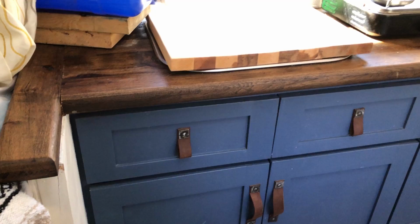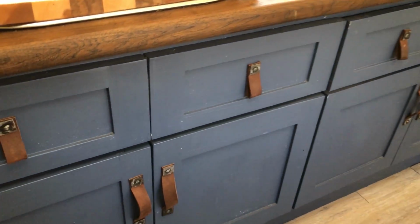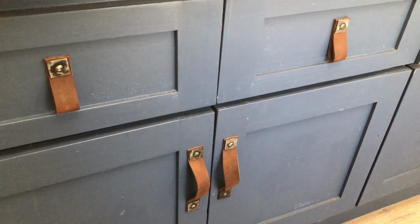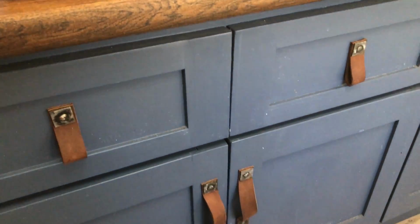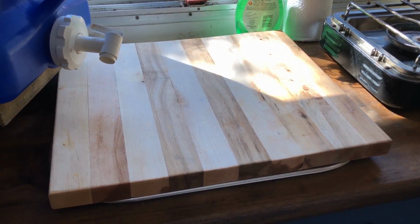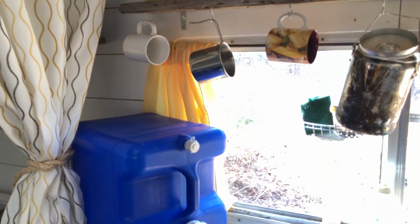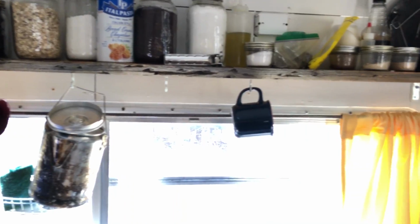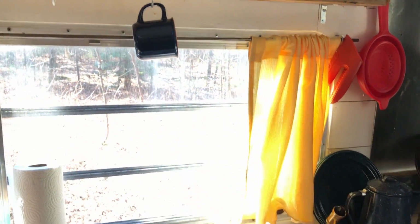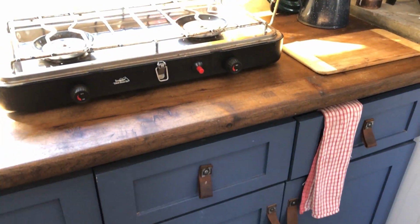Josh also made the handles on the cupboards, which are leather with little metal grommets, which is a really beautiful accent for them. And after much complaining, he actually just recently made me this beautiful little butcher block, which covers our sink. That just gives me an extra bit of counter space. That's really a blessing when you're trying to make a meal or clean up and you just need that extra bit of space. And of course our little propane stove, which we make most of our meals on.